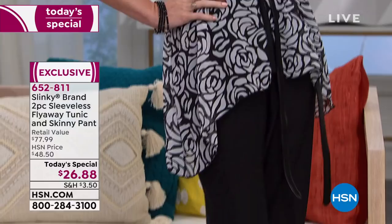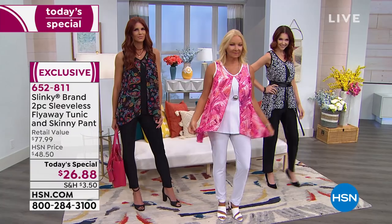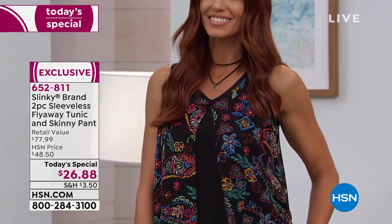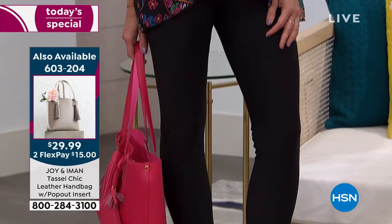Well, these hide everything. We call it the Slinky Secret because if your weight fluctuates, it just drapes to whatever your curves are. These are clothes that when you travel, they don't wrinkle. They wash like a dream. They dry quickly, so you don't have to spend all that time ironing and steaming your clothes when you're on vacation, when you're going away.